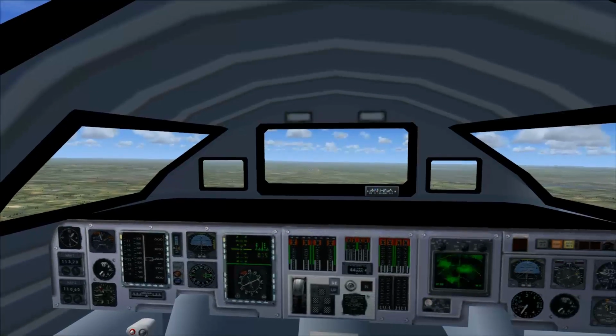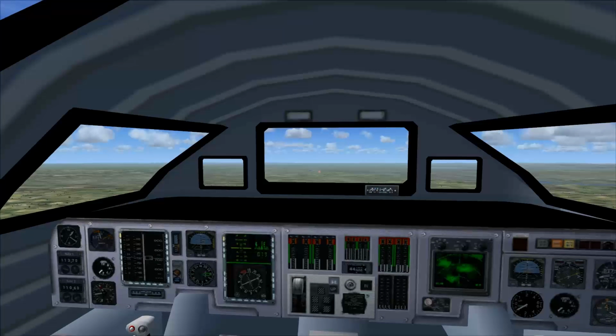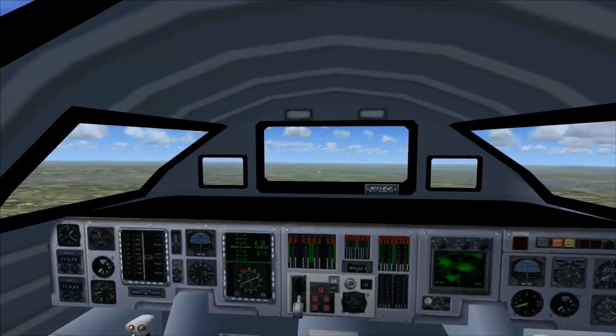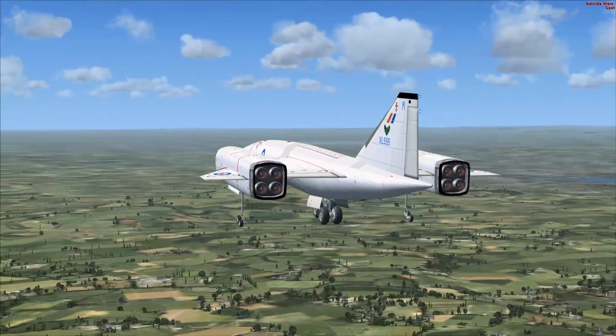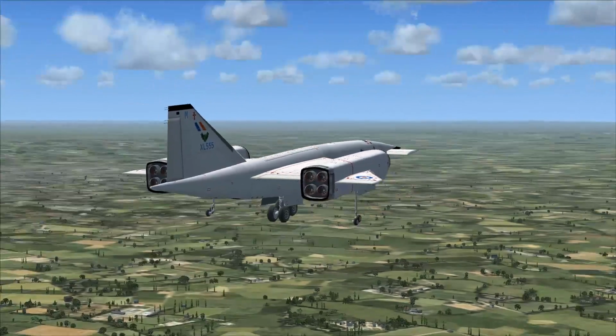Okay, I sort of see those lights, but honestly I can't tell if there's white and red there, so we're just going to kind of lope along here. Let's go ahead and try to gears. Called for gears. Gears are coming down. Look at that. Crazy looking plane.